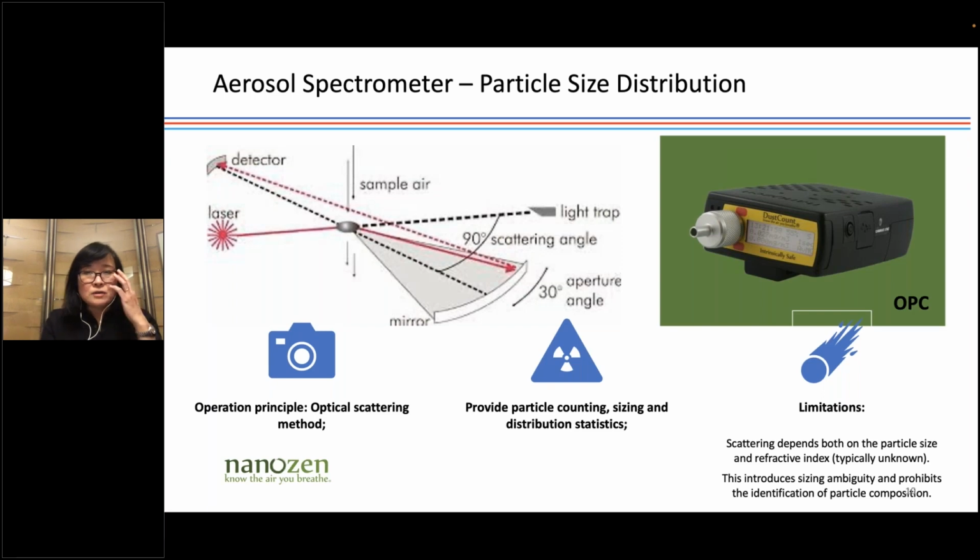Again, I think a lot of us who do industrial hygiene and occupational health sampling are familiar with two types of particle counters out there. One is similar to ours, the optical particle counter. It counts every single particle and sizes them. We also call them aerosol spectrometers. Another one is the sniffer-type photometer.